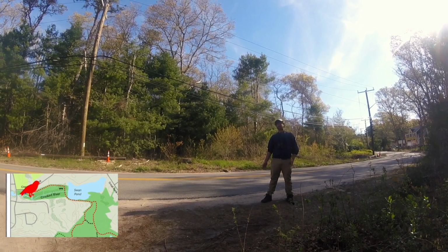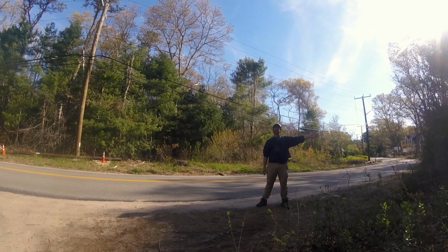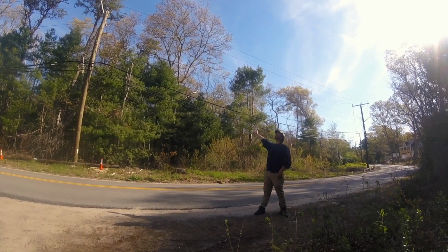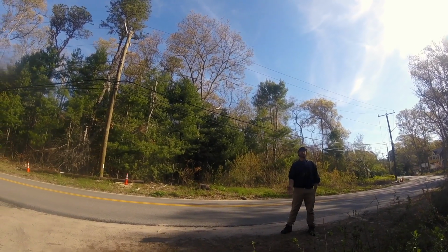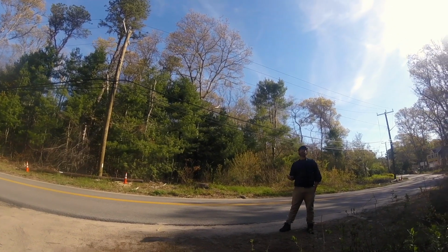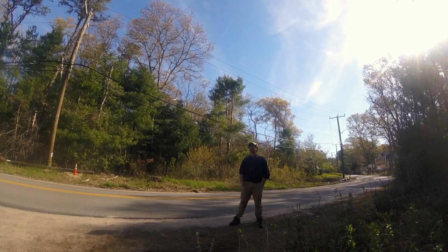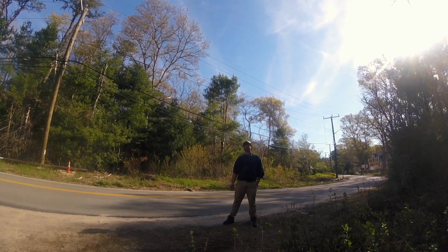Right now we're sandwiched between two pieces of conservation land, one being the Great Neck Conservation Area and one being Minot Forest. We have big trees on either side with a big opening being the road, and there's some scrubby understory, which is great for looking for birds. Right now, early in the morning, the birds are going to be looking to eat bugs, caterpillars, anything that they can find that's starting to soak up that early morning sun.